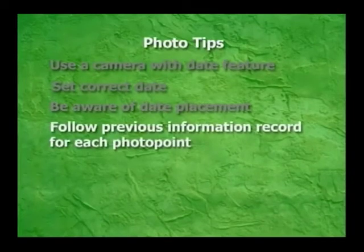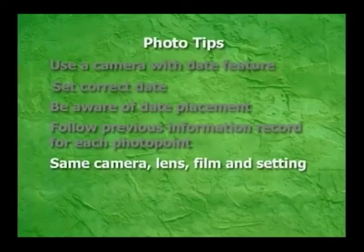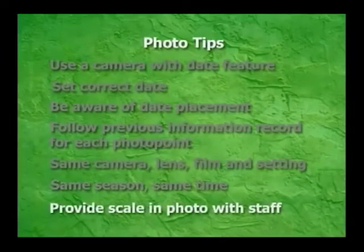When taking the photos, carefully follow the information previously recorded for each photo point, including using a similar camera, lens, film, and settings. Take the photographs during the same season every year and at the same time of day. Use a staff gauge to provide scale in the photo.